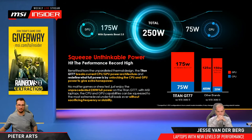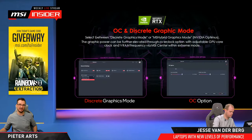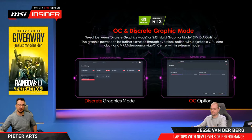We can go back to some slides as well. Oh, right. We have those. Let's see. We covered that. So this is something somebody was asking about before with the MUX switch, and I think this explains it as well.